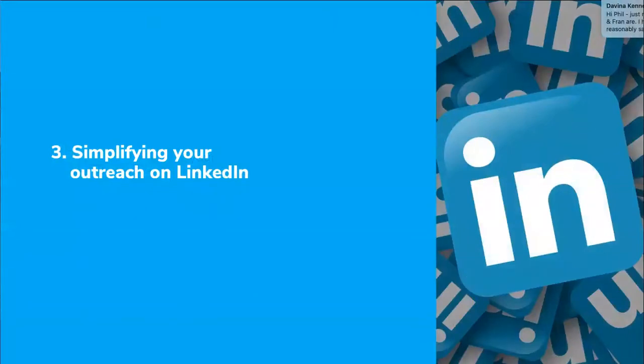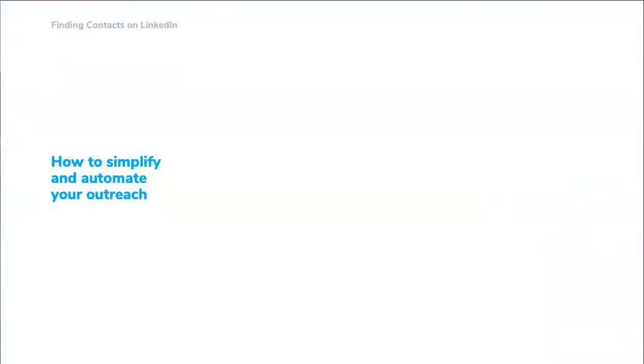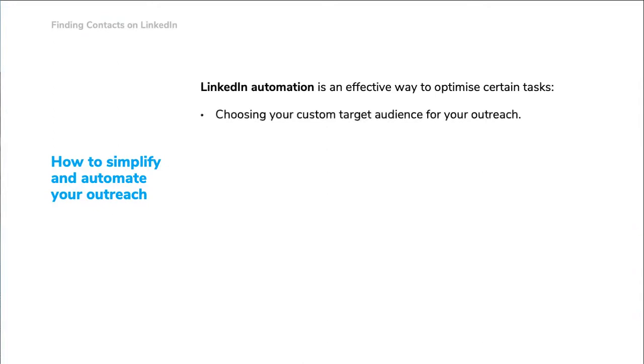So the third topic here is simplifying outreach on LinkedIn. A lot of the connection work, following up people and so on, could be quite time consuming, but there is a quicker way to do this. So I use LinkedIn automation to optimize quite a number of tasks. For instance, choosing a custom target audience that you want to outreach to, checking out and auto visiting profiles. Even visiting a profile will highlight to the person that you've looked at their profile and shown some interest in them. And sometimes that sparks an interest from them back to you. It's certainly a good prerequisite to reaching out to them with a direct contact message.